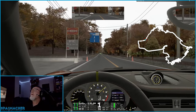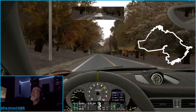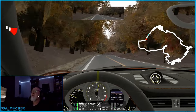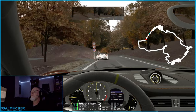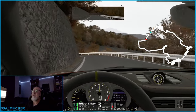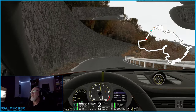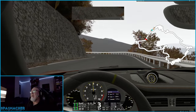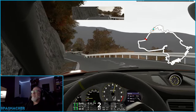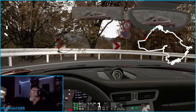Also had a viewer suggest that I turn on neck effects. Not a big fan of them. I've tried them before and don't really like them all that much. Wow. But I've got them set to kind of a conservative level. But gotta say, I don't really like them all that much.